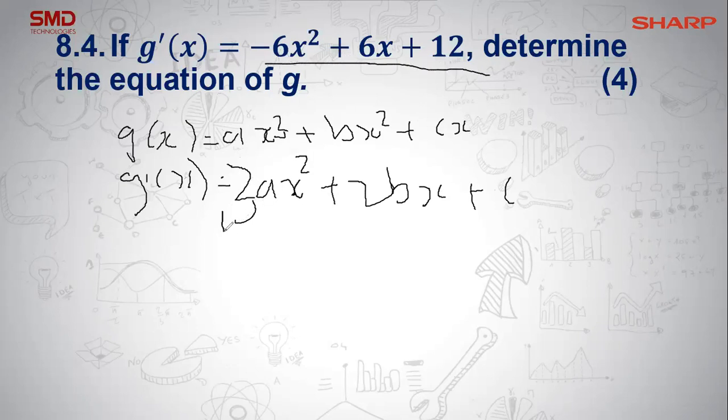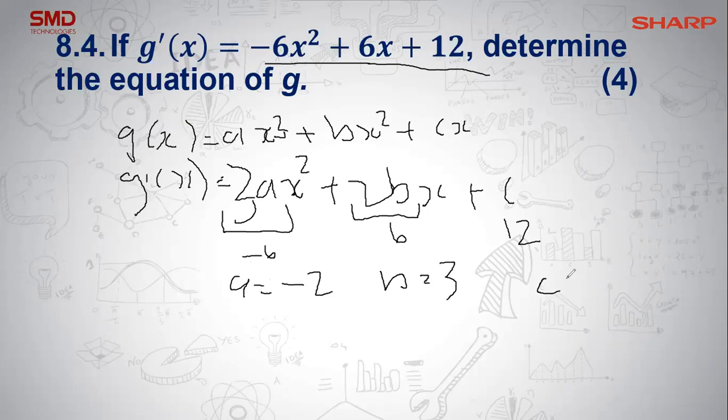So these just match. So 3a is equal to -6, 2b is equal to 6, and 12 is equal to c. So it's really quite straightforward. So we can see that a is going to be -2, b is going to be 3, and c is equal to 12. So we can easily find the equation of g. So we've got g of x is equal to -2x cubed plus 3x squared plus 12x.